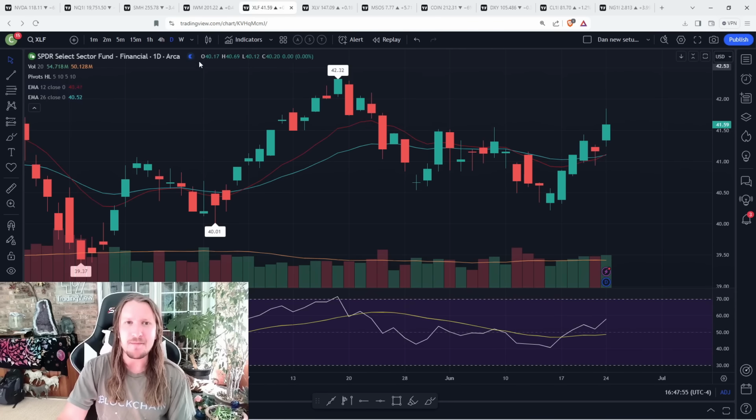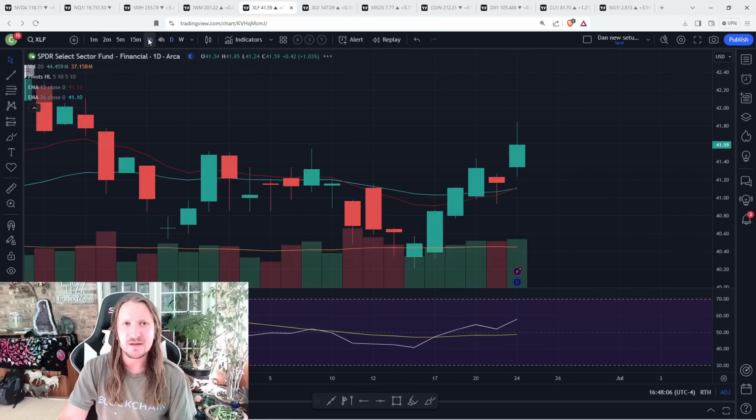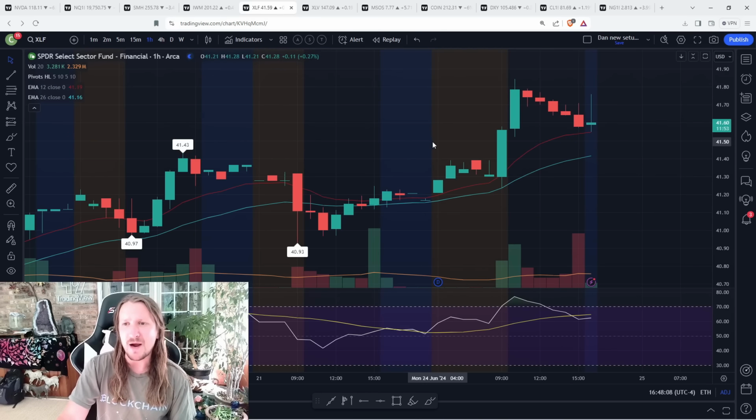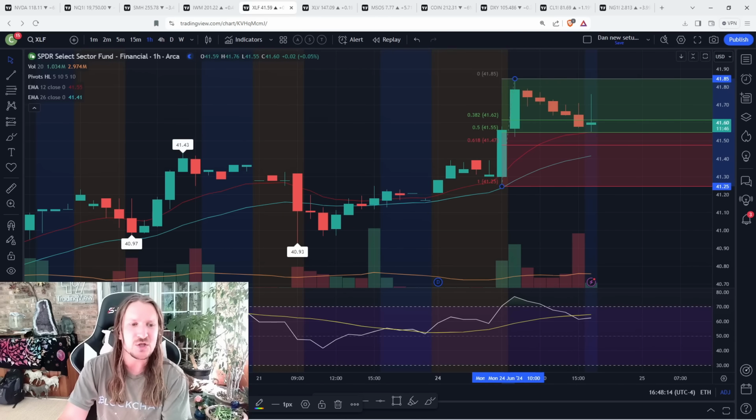XLF, again, big time bounce. XLF and IWM are testing all-time highs. Today, XLF got within pretty much 1%, just over 1% from the all-time highs. Upper wick, look to the hourly. No red flags on the hourly consolidation. A very big bullish 2 hours to start the day, and then some slow grind consolidation from there.